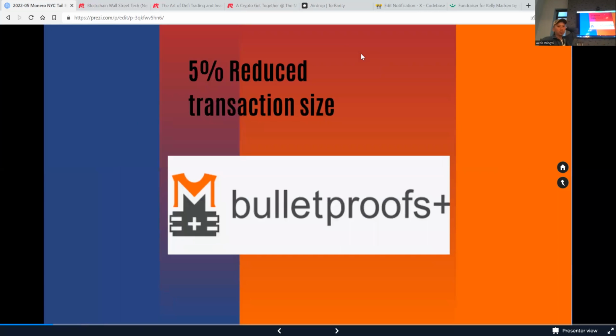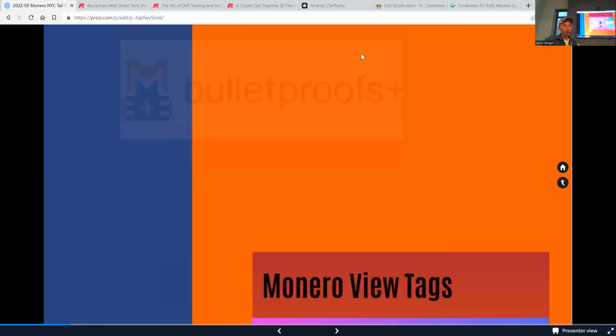Another update is the Bulletproof Plus. This is just an upgrade of the existing Bulletproofs, and it just makes the block size bloat less. That means over time it just won't get as big. So 5% reduced, not that big of a deal.